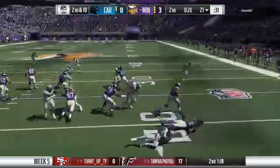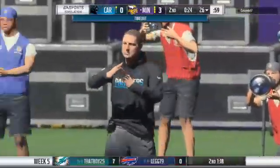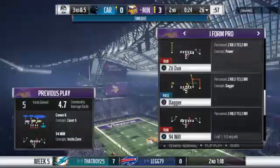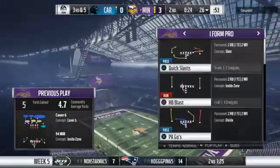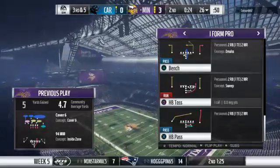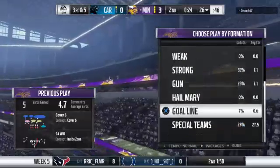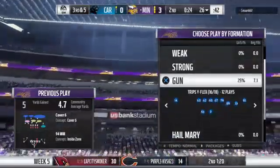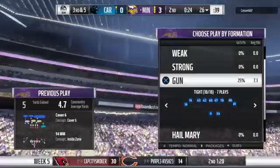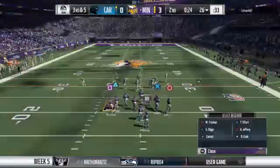On 2nd down, Cook. And he'll get this up over the 25 to the 26. Now a 2nd timeout called for by the defense. So that means they're down to 1 remaining here as we head toward halftime. And on 3rd down, a nickel formation here defensively.